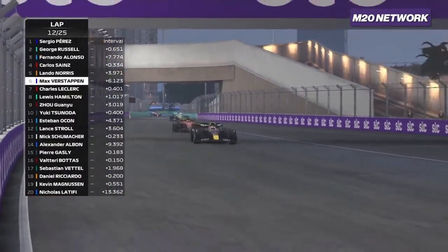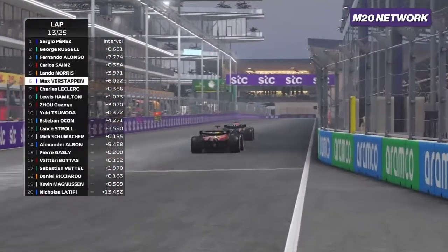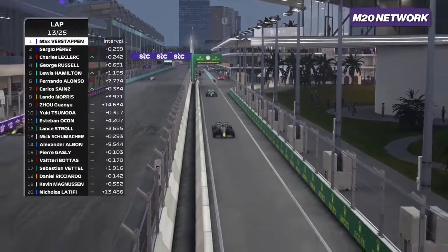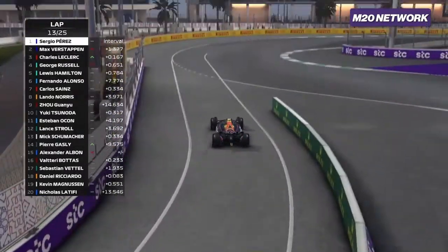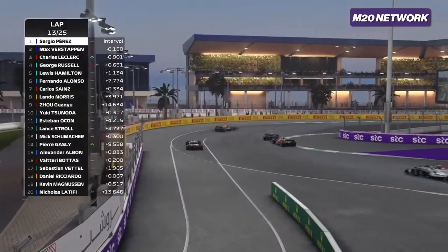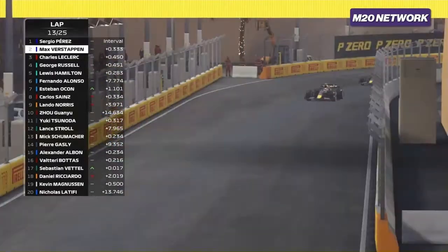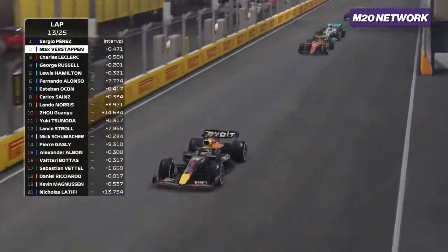Meanwhile, George Russell, Sergio Perez, Carlos Sainz, Fernando Alonso, Lando Norris comes in for his pit stop. Here comes Max Verstappen, Charles Leclerc down the main straight. Can Sergio Perez make any move? Here they come out of the pit lane. Sergio Perez, he's making his way towards the exit. Sergio Perez gets by both Max and Leclerc.